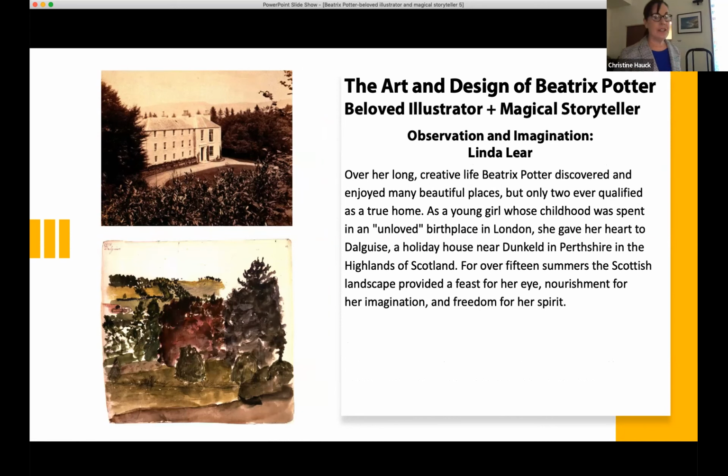On the left here, you're seeing Dalguise. That photograph on the top was taken by her father, Rupert. On the bottom is her illustration of Dalguise, the same year. Over her long creative life, Beatrix Potter discovered and enjoyed many beautiful places, but only 2 ever qualified as a true home. As a young girl whose childhood was spent in an unloved birthplace in London, she gave her heart to Dalguise. It was a holiday house near Dunkeld in Perthshire in the Highlands of Scotland.